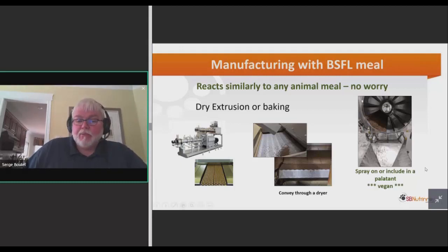One very important element is the palatant. If you want to go for sustainability and no other animal protein than insects, there are on the market very good vegan palatants that are doing great in combination with insect meal. So I suggest this is something to look at if you're not introducing some animal protein other than insects.